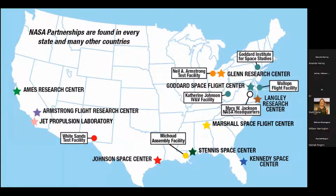So we have our location here in Greenbelt, Maryland, which is our main location. And then in addition to that, we have Wallops Flight Facility on the coast of Virginia. We have the Katherine Johnson IV&V facility in West Virginia. We have the Goddard Institute for Space Studies in New York. And there's also a location in White Sands Test Facility, and there's one in Texas as well.